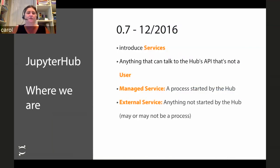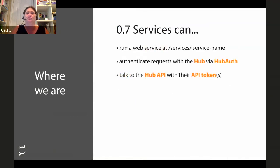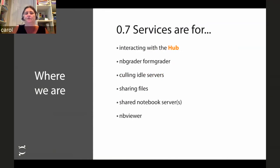Very quickly, I'm going to go through where we are with JupyterHub. We recently introduced the concept of services, which allows really any process or program to talk to the Hub's API and interact with it. It allows us to authenticate users and requests for a service, and we use it with things like NBGrader. NBGrader is used in an education setting to grade students' assignments and to release assignments to students. Also, folks are using services to cull any idle notebook servers that are out there so that they're not persisting once people are done using them. And things like NBViewer, which lets people post their notebooks and let people see them.